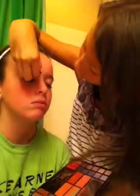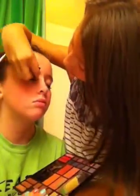I'm going to want to tap that off a little so that the colors kind of blend, and apply that in the crease. Then you're going to want to do that to the other eye. Blend it up. And then once it's like that, just tap off any excess. Use whatever you have to get that off.